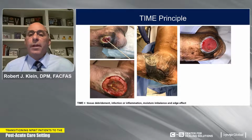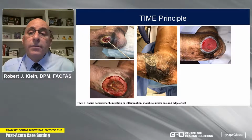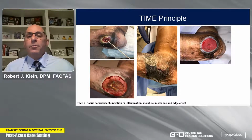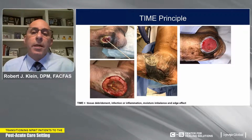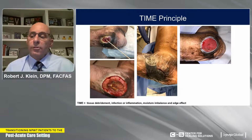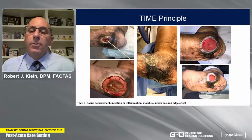And this is a wound that we can now use either a split thickness skin graft or an advanced wound care dressing to take onto closure. In this particular patient, because the wound's on the bottom of his foot, you can see he's had a previous skin graft that did not work. I opted to use an advanced wound care dressing on him, collagen silver with ORC, and we're taking this patient onto closure.